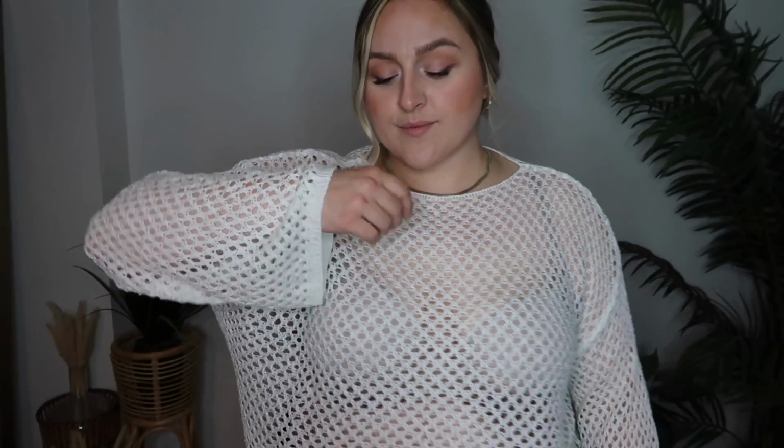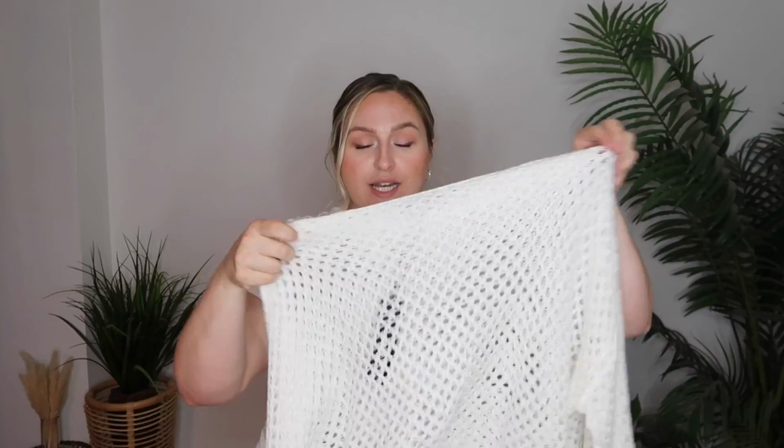Next up is a bathing suit cover-up type of top. This I'm definitely going to be wearing. I'm going on a birthday trip to San Diego next month, and when I tell you I'm gonna be wearing this, I'm gonna be wearing it. And honestly, maybe not even over a bathing suit. I kind of like it just as a top. It is very holey, it's this knitted white cropped top.